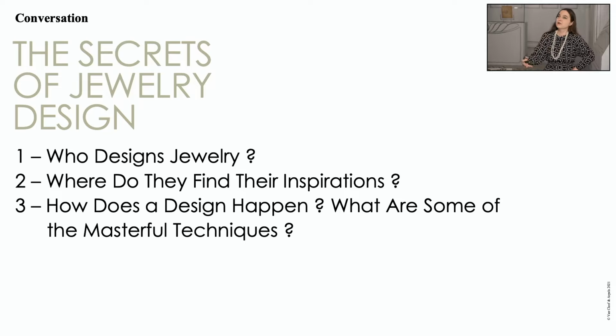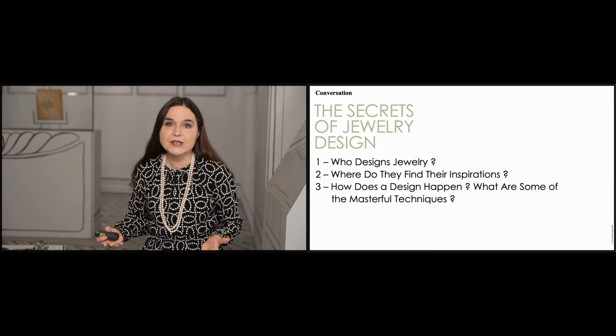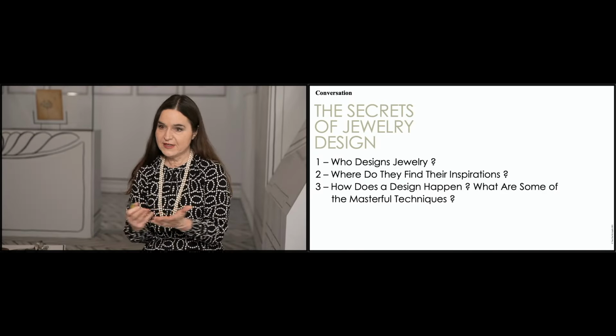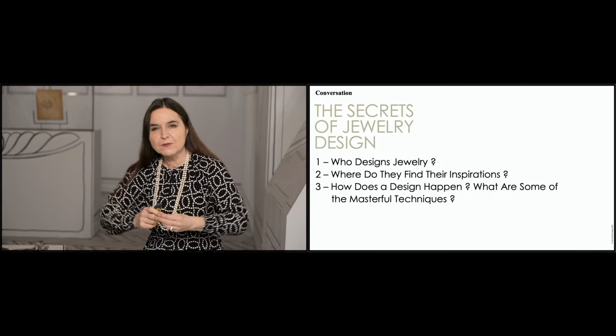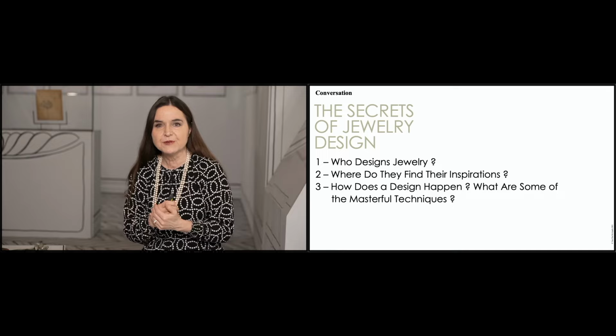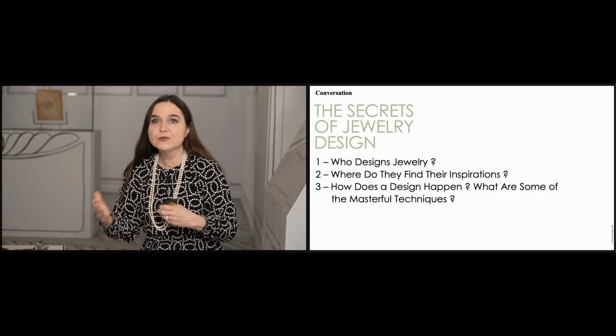Because if the designs are gone, we got one alive right here, but who designs jewelry? And if we don't know who they are, how do we know where they find their inspirations? And finally, once they have their inspirations, what exact techniques do they need? What mastery of gestures do they have to have? How do they execute? What tools do they use?